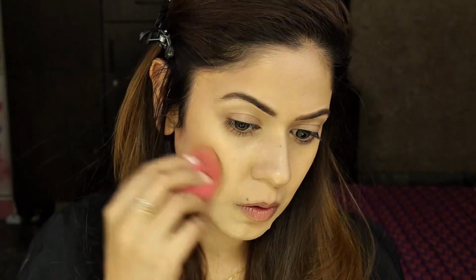It melts right into the skin. If you're just learning to contour, this is the perfect beginner palette. Look at the difference: sculpted, lifted, but still soft and natural. This palette is definitely a must-have.